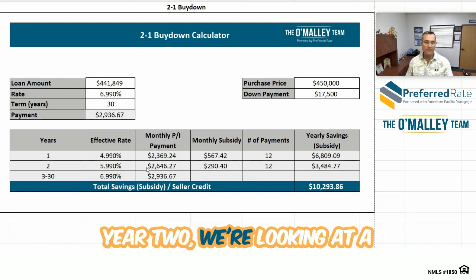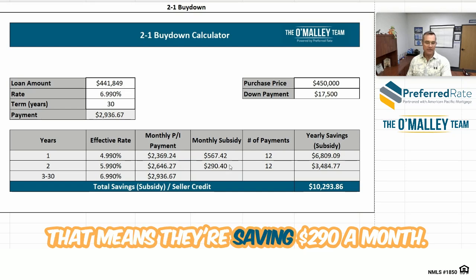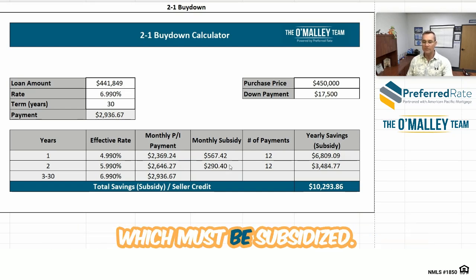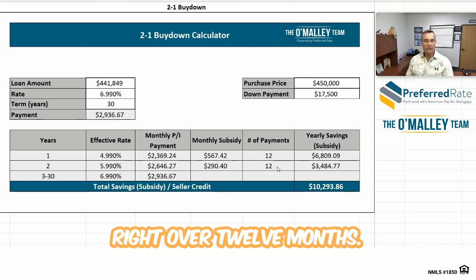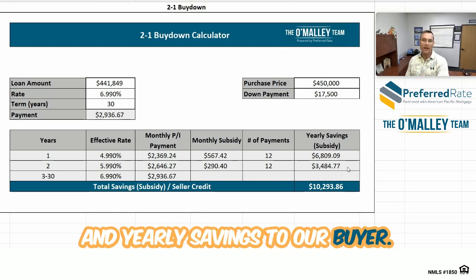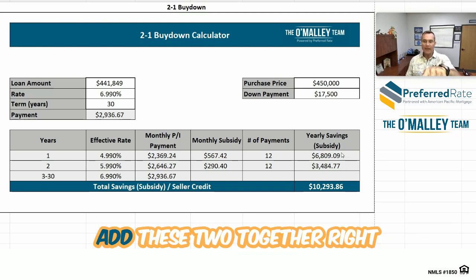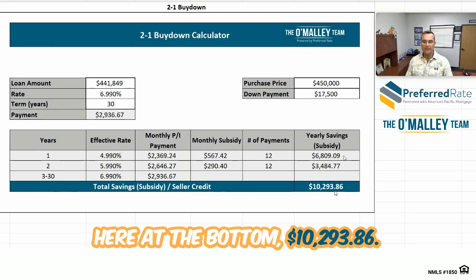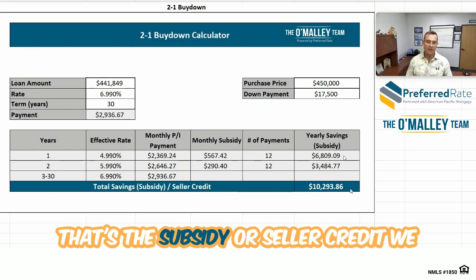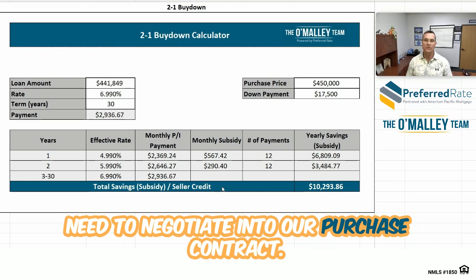Year two, we're looking at a principal and interest payment of $2,646. That means they're saving $290 a month, which must be subsidized, right? Over 12 months, that's $3,484.77 in yearly savings to our buyer that must be subsidized by the seller. Add these two together right here at the bottom, $10,293.86. That's the subsidy or seller credit we need to negotiate into our purchase contract.